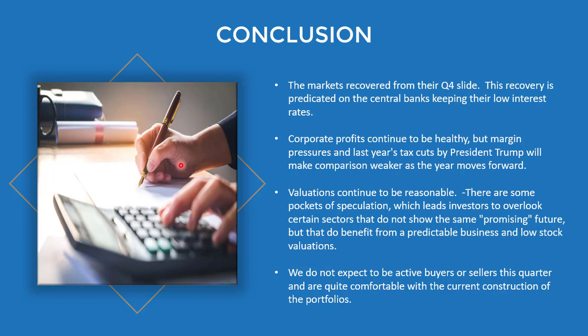From a portfolio perspective, we don't expect to be very active, either on the buy side or the sell side this quarter. Valuations are good. We deployed some capital at the end of last year. We had a lot of cash towards the end of the fourth quarter of 2018, which we deployed. We still have some cash, and so that leaves us, I would say, somewhat neutral.